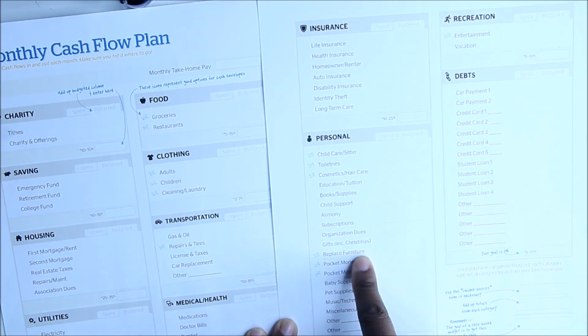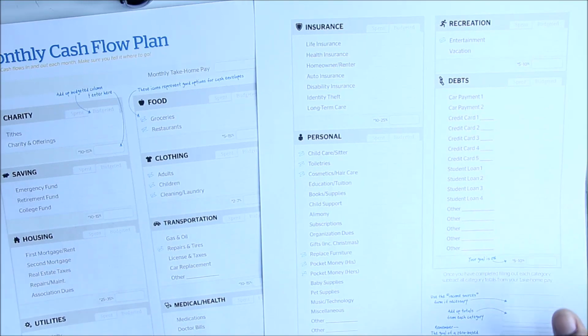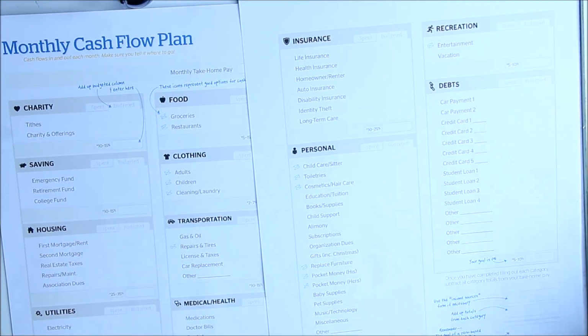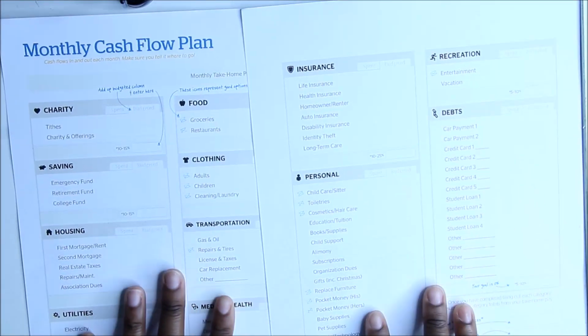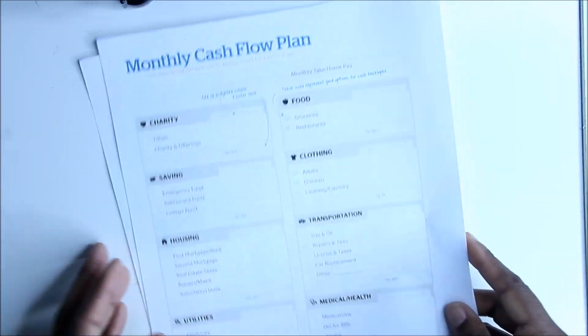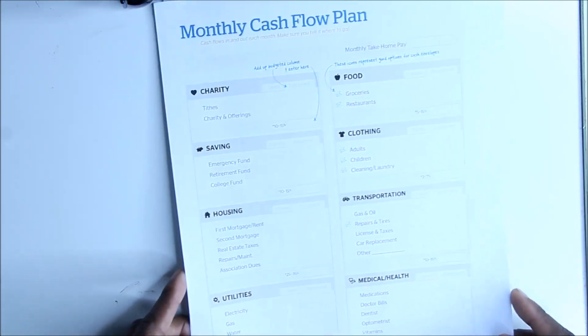It gives you places for a furniture replace fund. It gives you a place for education and tuition fund, cosmetics fund, things like that. So if you have more sinking funds and or you have more debts or you just have more things than would actually be on the Quick Start Budget, this is definitely going to be your go-to planning, budgeting sheet here. So I decided to go ahead and use this form to share with you guys our monthly budget.